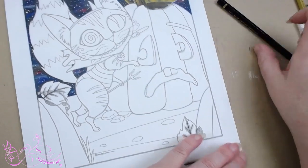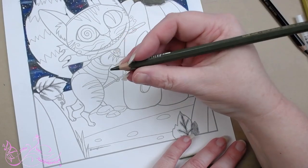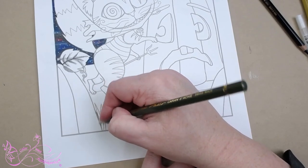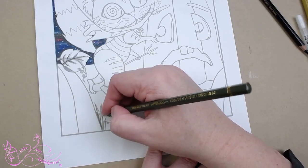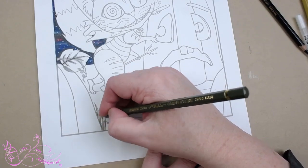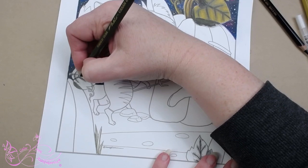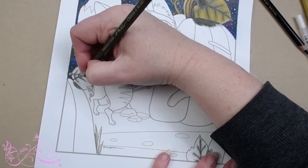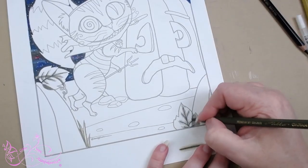Alright, so I've used enough black. Going to olive black, and I'm going to do the grass down here as well. So I'm coming in with olive black on the grass. Olive black over the silhouetted areas. Over these areas here.